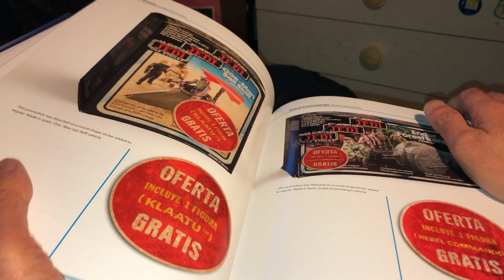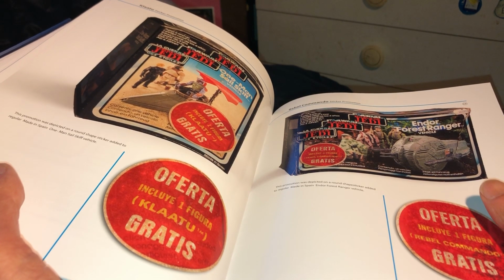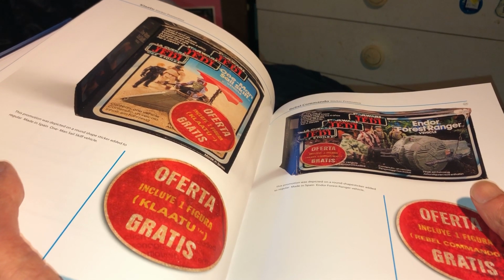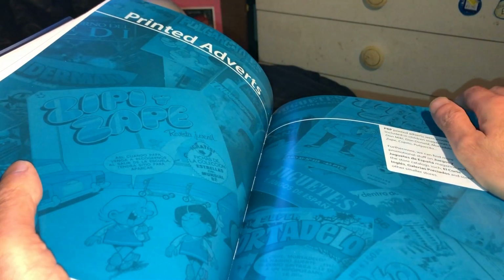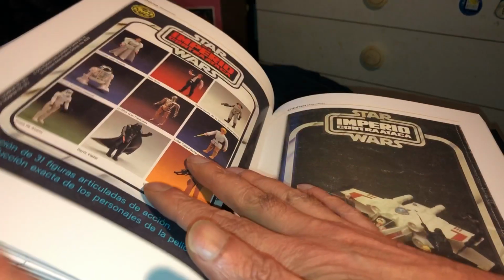Nien Nunb offer. The Spanish one-man sand skiff with offer. Indoor Forest Ranger with offer. Printed adverts. Pretty cool to see these.